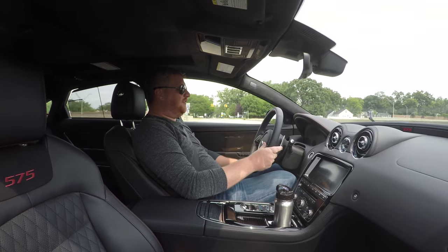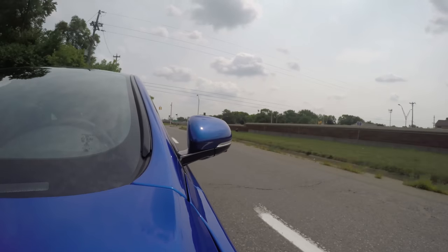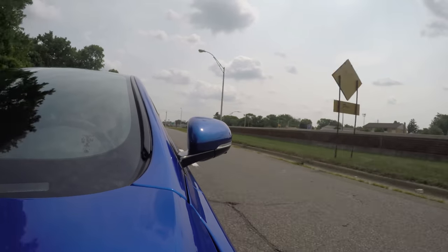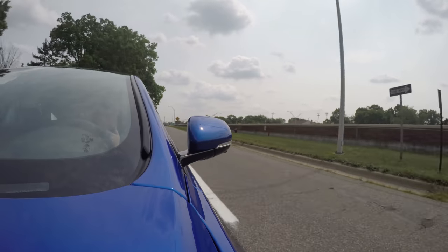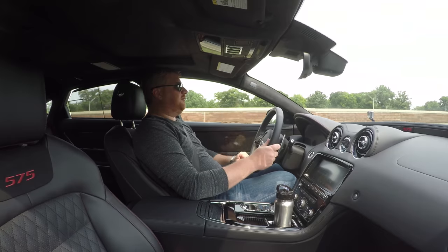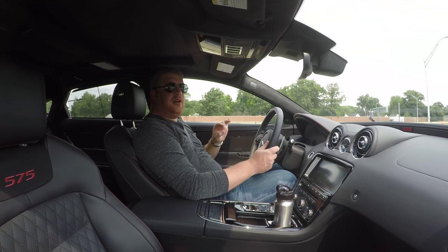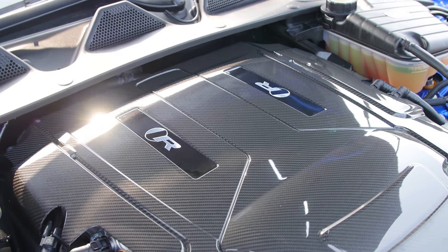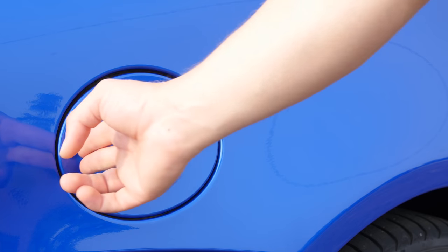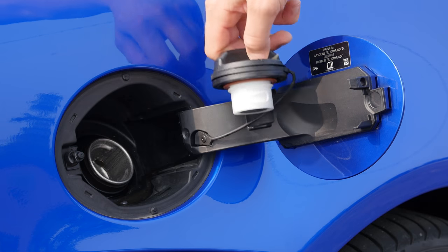Jaguar and Land Rover have kind of taken the Dodge Hellcat inspiration and started shoehorning this 5-liter V8 into everything that will fit in. And it's great in all of those. I do wish it were a little bit louder, had a little bit more of the F-type SVR, but for a luxury sedan, it's just loud enough that you know there's something special going on. How's the fuel economy? The most powerful XJ is also the least efficient. Shocking, we know. Returning 15 miles per gallon city, 23 highway, and 18 combined on premium fuel.